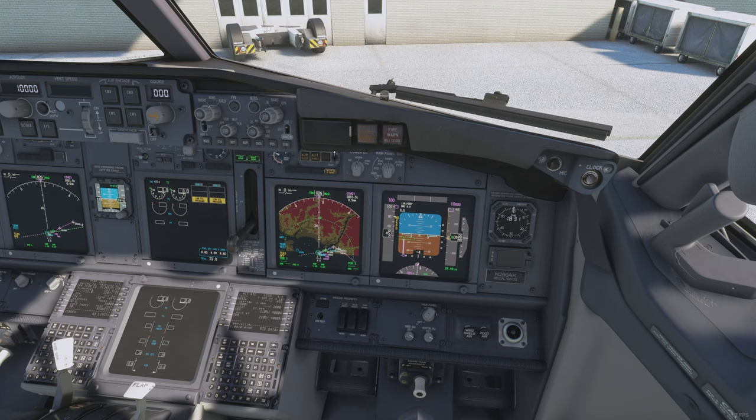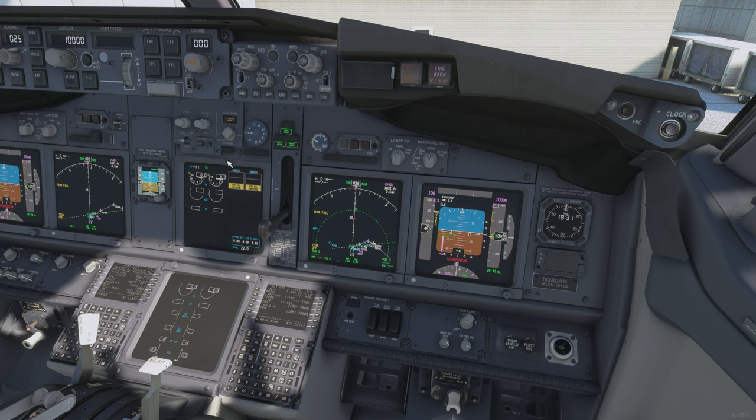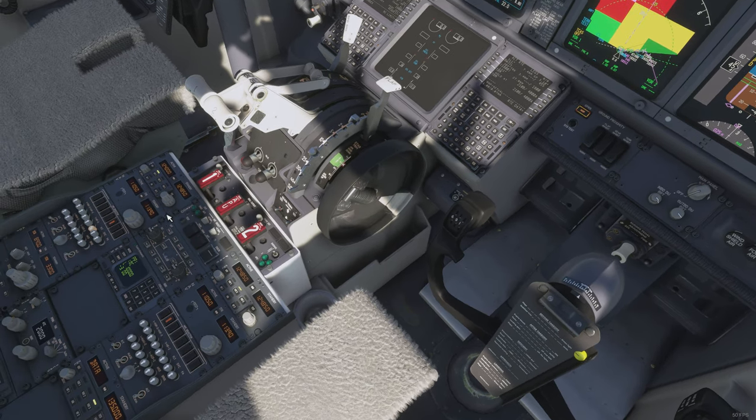Slide slope. This way. Pull up. Wind shear. Wind shear. Wind shear. Terrain. Terrain. Pull up. Airspeed low. Airspeed low.